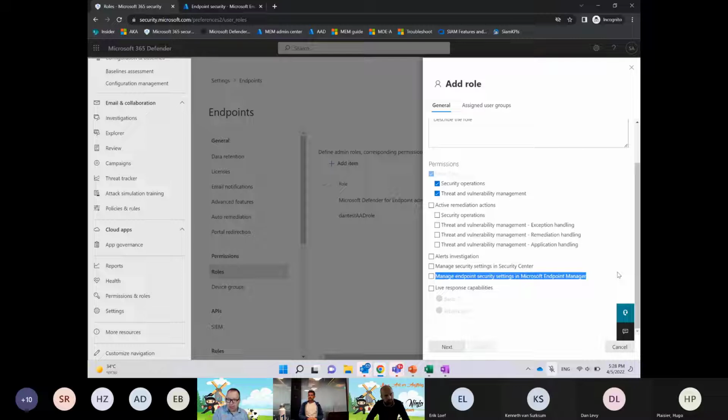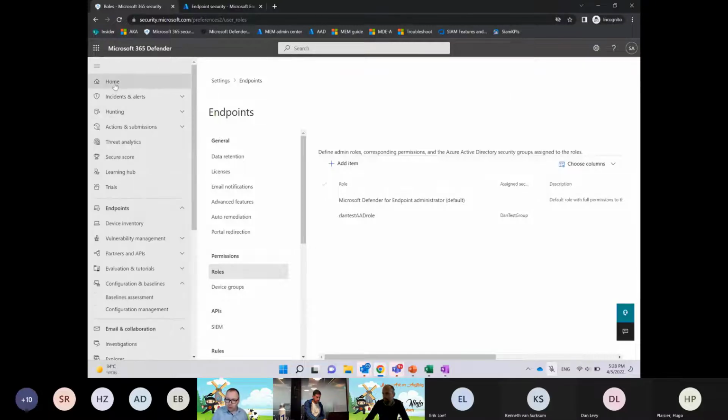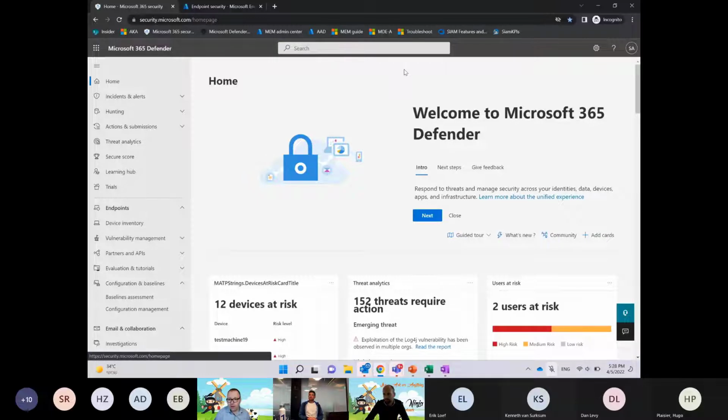You have Endpoint Manager where you can do the security configuration. We have Defender for Endpoint where we have an overview. We can do our analyst stuff and so on. Why not doing it the other way around? So doing the configuration for policies and so on, why not integrating that in the Defender portal?